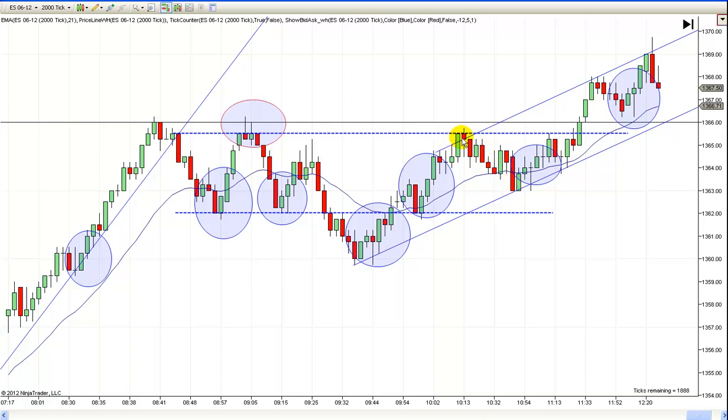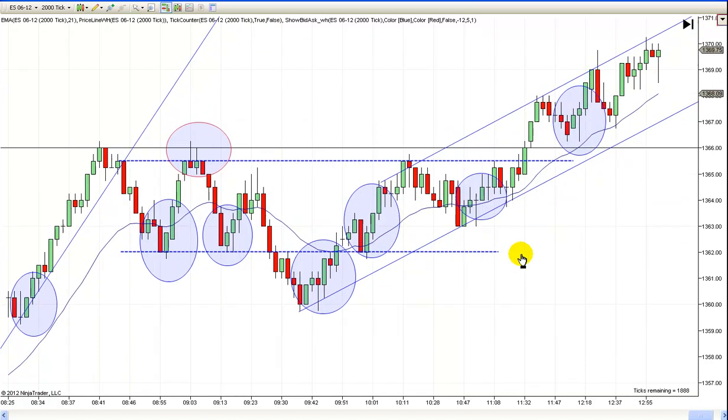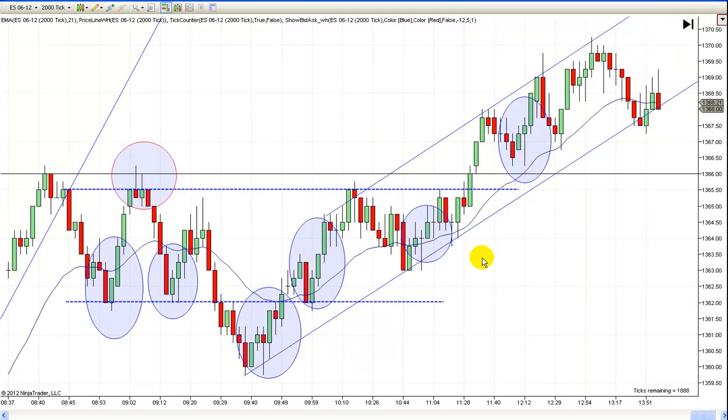And so I would have exited right here if you were in this trade, and I did exit right here, and then I was done for the day. I didn't take any of these additional trades here. But here's another. This is just a repeat pattern of this.